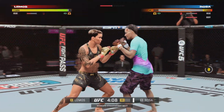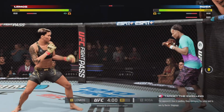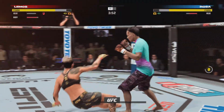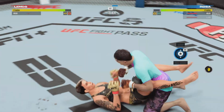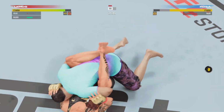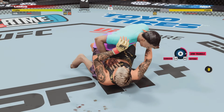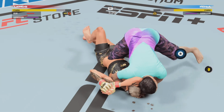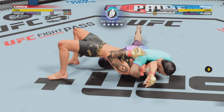She's got to start looking to finish here. Oh, with authority the body. Diving strike lands. Might get the TKO here. Nice transition. Attempting a choke now. Ooh, look out. That thing is tight. It's advancing. She's about to finish. Oh, that looks painful. That's got to be it.